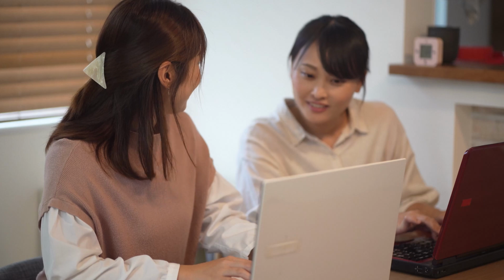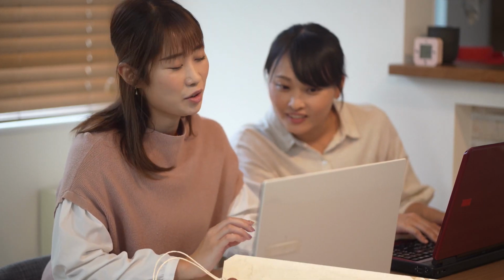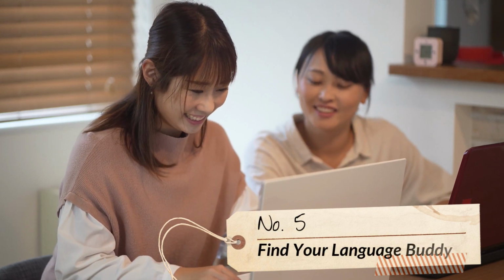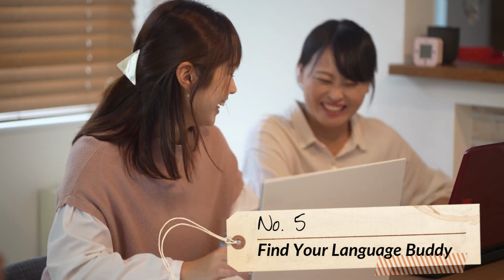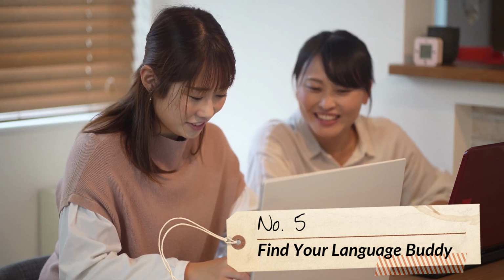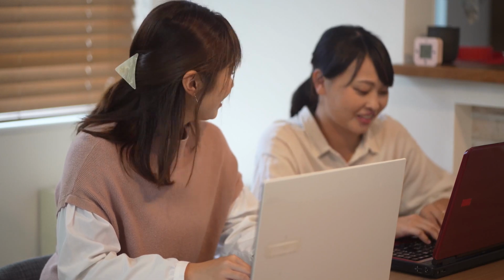Number 5. Find your language buddy. Practice makes perfect. Finding a language exchange partner or tutor is crucial for achieving fluency in Mandarin. Practicing with a native speaker will help you improve your pronunciation, listening skills, and gain confidence in speaking the language. There are plenty of language exchange websites and apps to help you find the perfect partner.